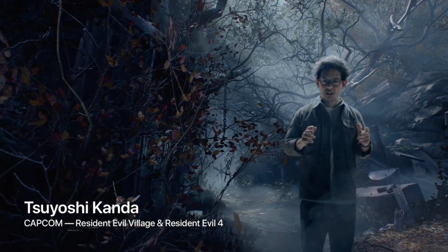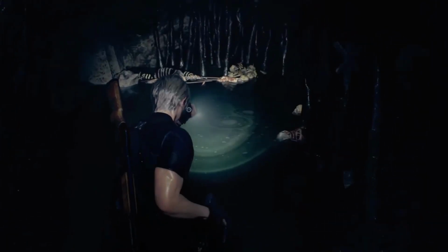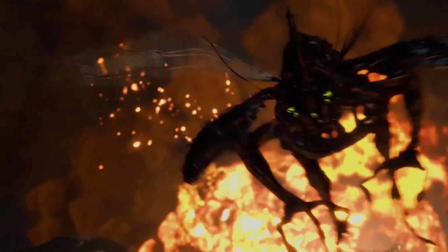Games like Resident Evil Village and Resident Evil 4, once only available on consoles, can now be played on iPhone thanks to A17 Pro. This is the future of mobile gaming, all thanks to the power of iPhone 15 Pro.